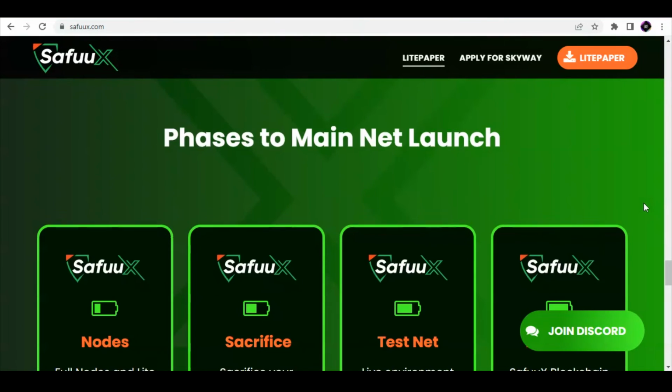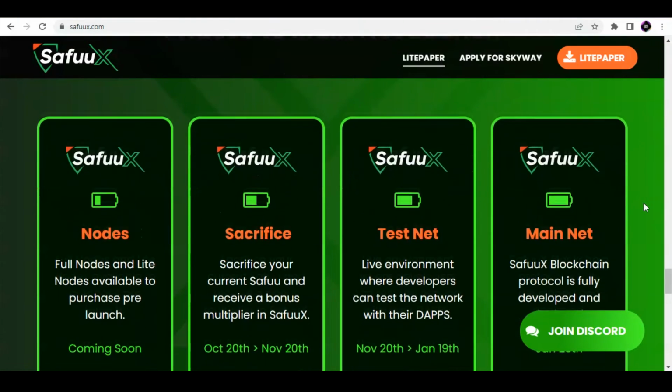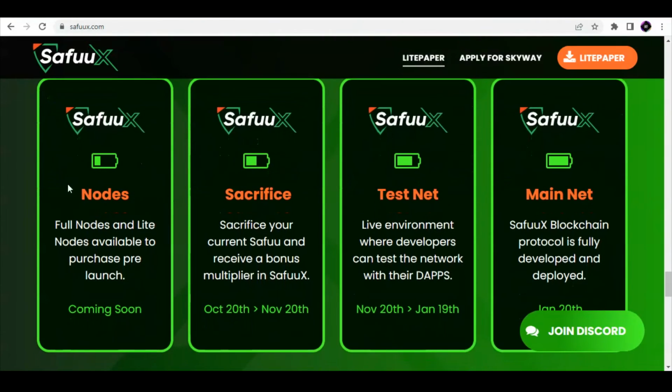Now here is kind of a timeline that they have to get to the mainnet launch. So these are the phases that they list. So first one, nodes. So full nodes and light nodes are going to be available to purchase pre-launch. Now this is coming soon. They haven't made this available yet, but they have announced that it will become available soon.